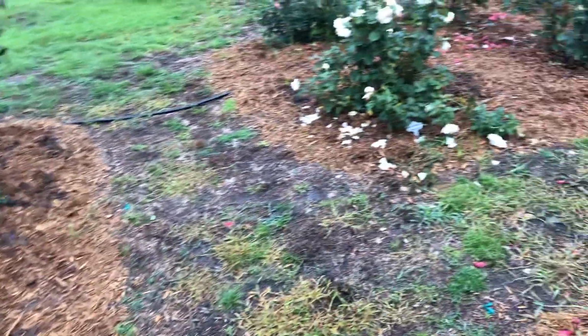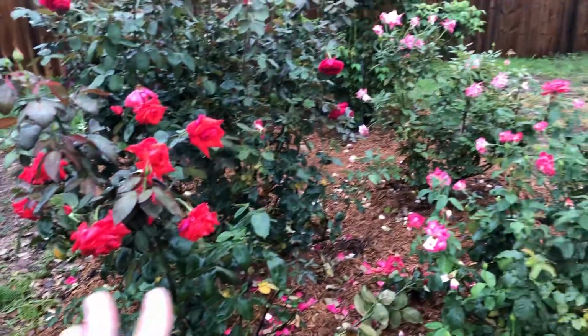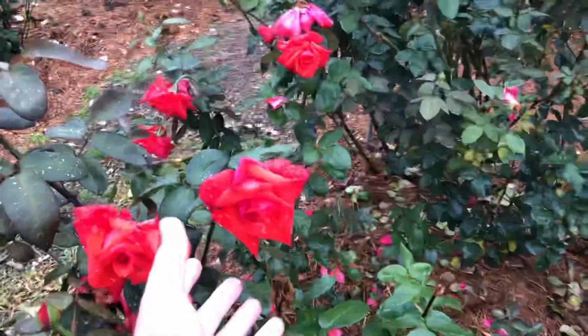I've mentioned some issues with viruses. I want clean roses, so I'm going to try to get into some of my own grafting, because as far as I know, everything in this garden is clean. I've been watching it like a hawk, so I can go ahead and start some propagation.